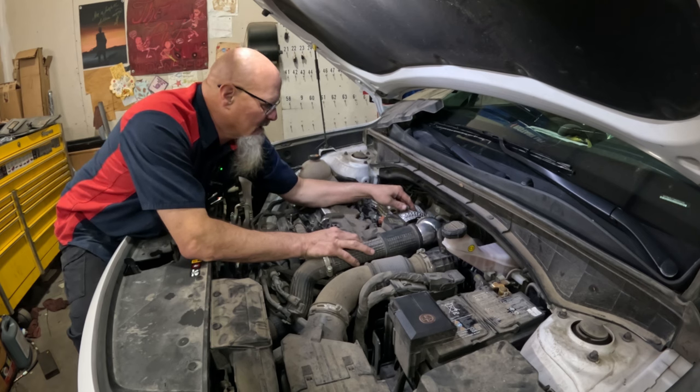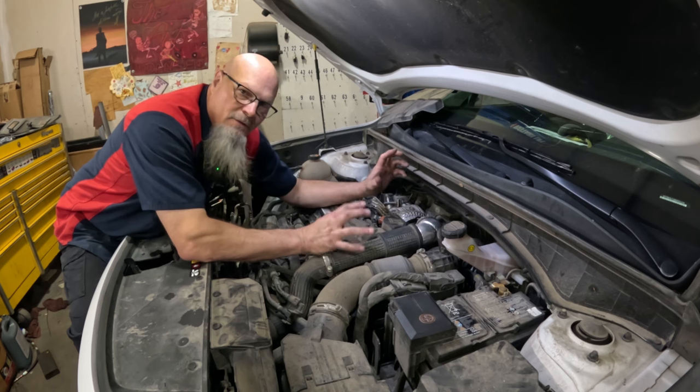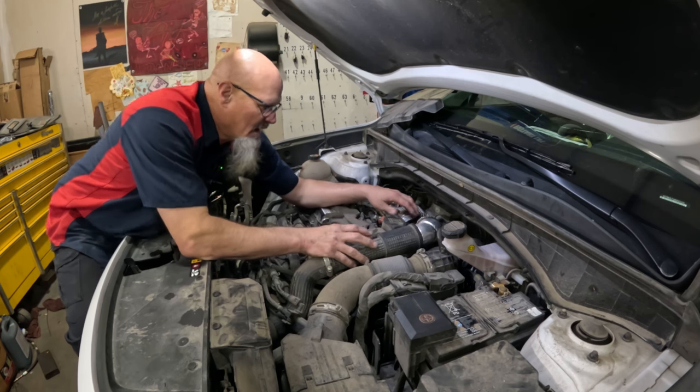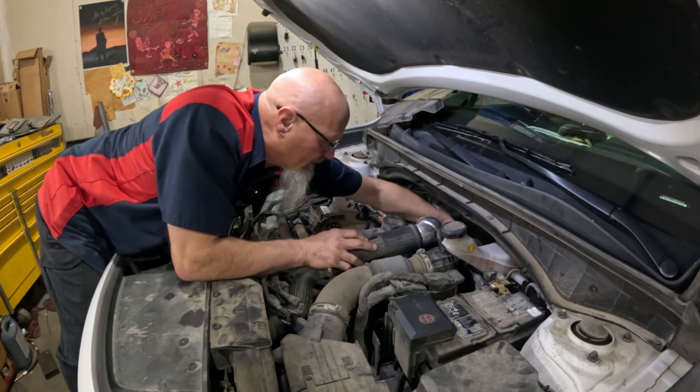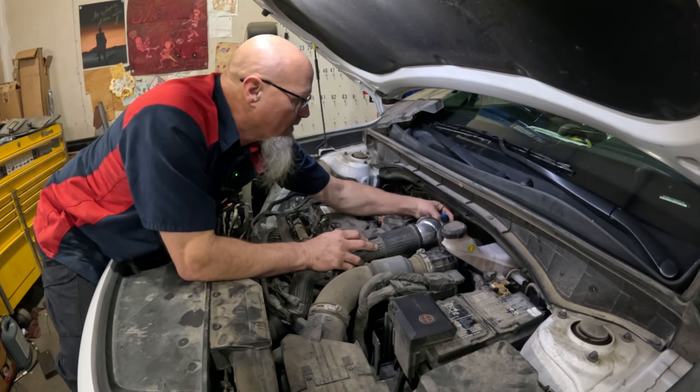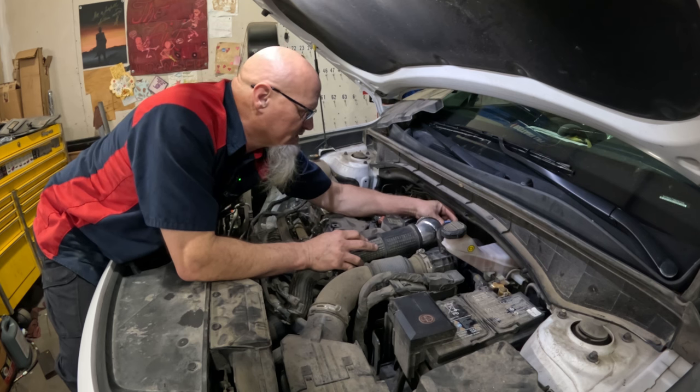we need to check the connector on this electronic wastegate actuator. We want to check voltages and stuff like that. So I got the connector out. It was tough. I had to climb up on top of there, and now I dropped it. Oh no, here it is, right here. So we're going to check these voltages real quick, and I'll show you how we do that.